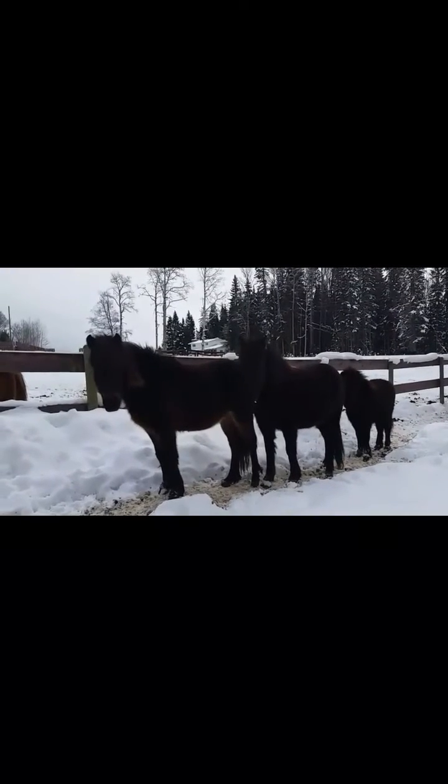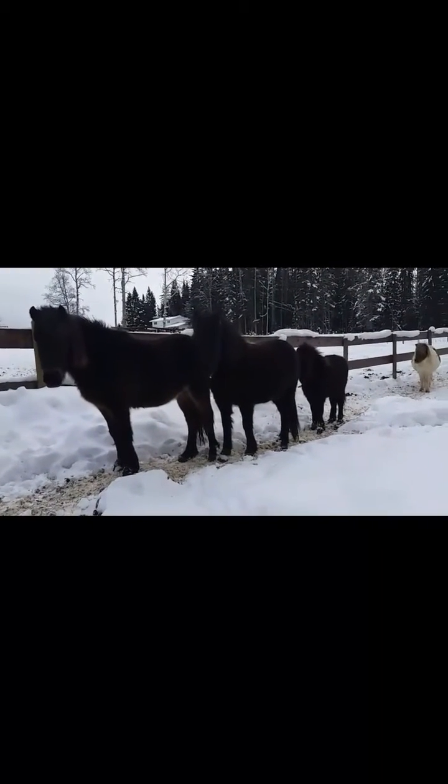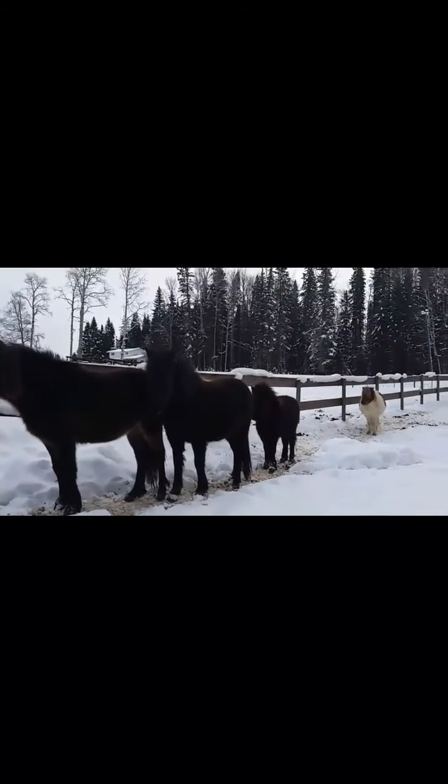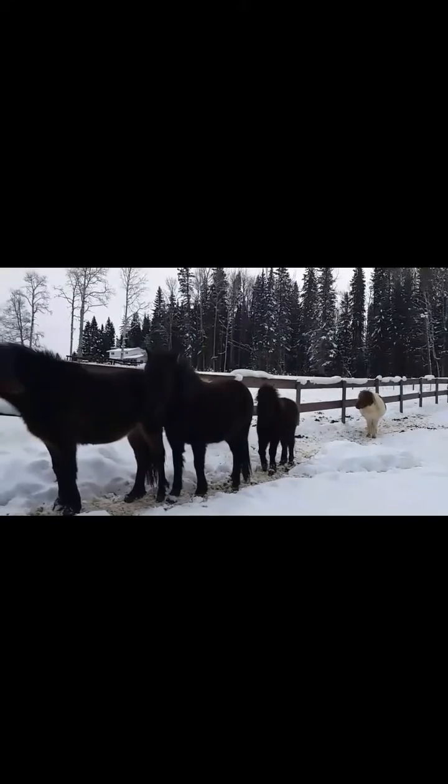The mare right here is Java. Java had a little black colt for us, so Java counts. She's a very nice little young mare. We're going to teach her to drive this coming year. Right here we have Jenny's Rain. We have Shadow, one of bazillions of them, and a baby. And at the very back we have Patches.